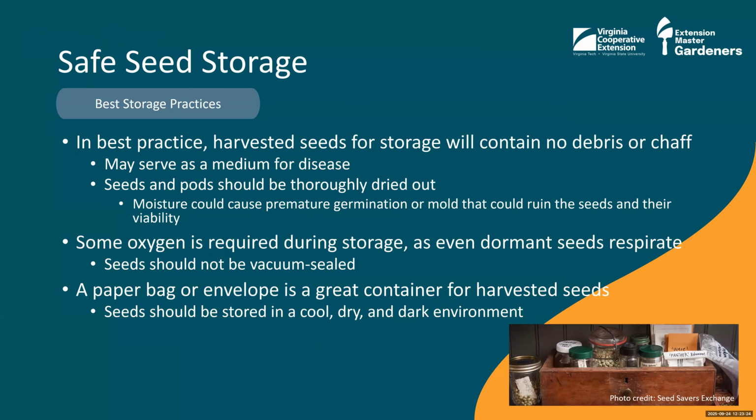All right, so seed storage. So safe seed storage, these are the best practices. In a perfect world, your seeds will not contain debris or chaff. They can serve as a medium for disease. If you're holding them over the season and they still have some amount of moisture in there, really let them dry out, 3 days to a week. Moisture could compromise the viability of the seeds, or cause premature germination, which means the seed gets a false start, tries to start growing, like if we had a warm spell, and then it gets cold again. So you kind of have to watch out for that kind of thing.